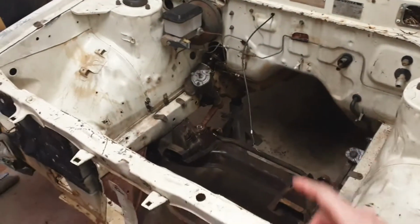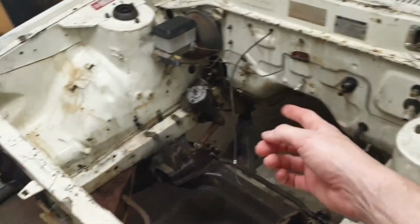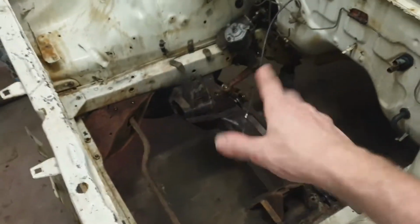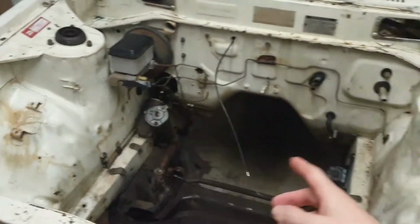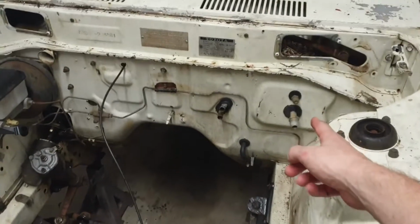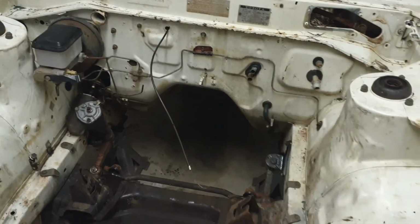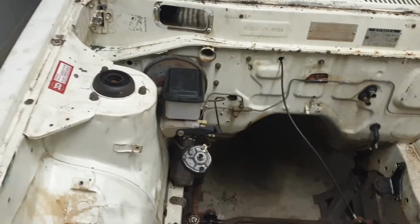Progress. Engine's out. Most of the wiring harness, the radiator is all out. Any straps, fuel lines are almost all gone. I still have to take the brake booster off. I'm going to leave those air conditioning lines there and the heater core lines just for now, because I might be able to work around them. I might take the rubbers off, clean up a couple of brake lines here.